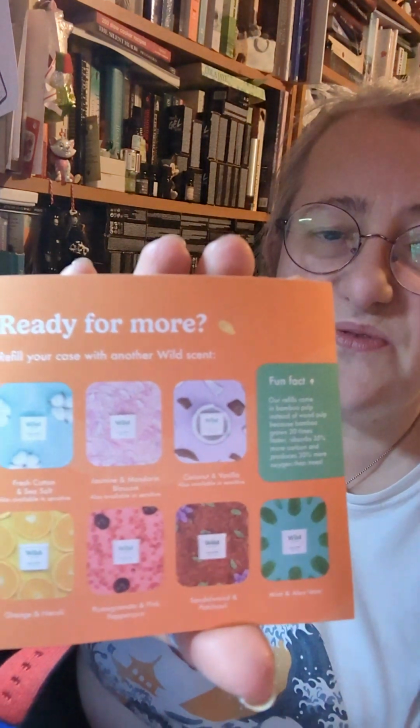And I think the only ones that I've not tried in these are the pomegranate and pink peppercorn and the mint and aloe vera ones. That's the little pictures for them there. So as a fun fact, our refills come in bamboo pulp instead of wood pulp because bamboo grows 30 times faster, absorbs 35% more carbon, and produces 30% more oxygen than trees.